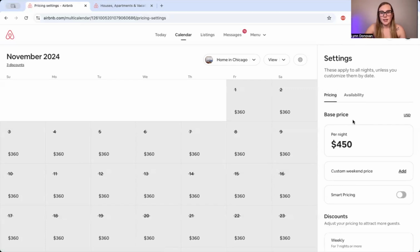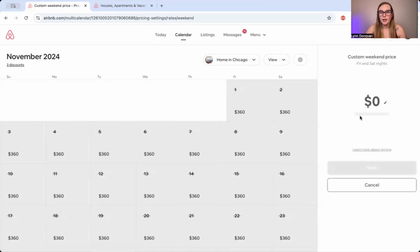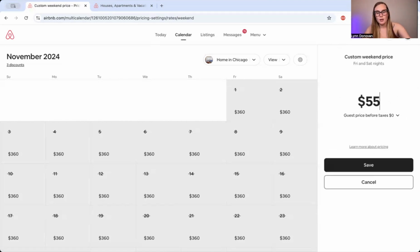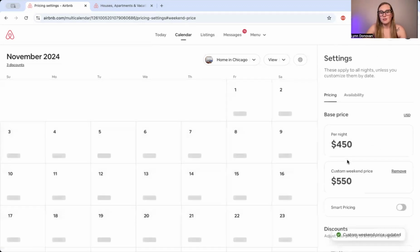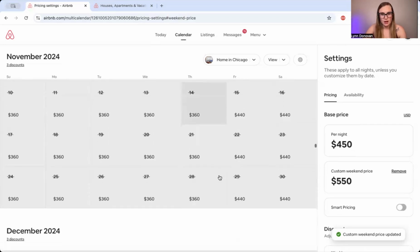So we go to pricing here. So, we're in the calendar. We went to our settings. We blocked it out for when we're ready to launch. Now we're in our pricing settings, okay? We're at $450 per night. Custom weekend price, I always put it up $100 more, okay? So then I hit save. Now, these nights are blocked. However, they're not going to be blocked forever.